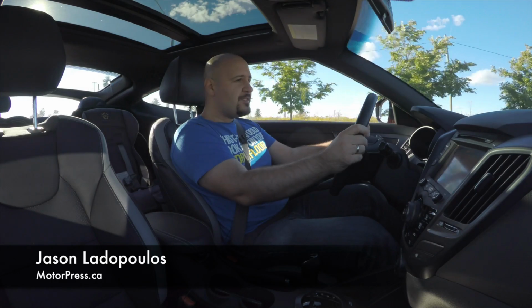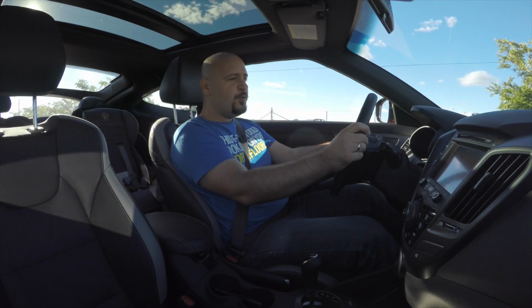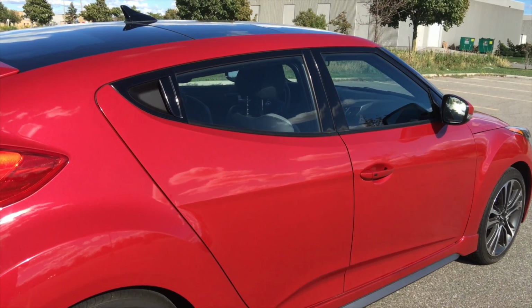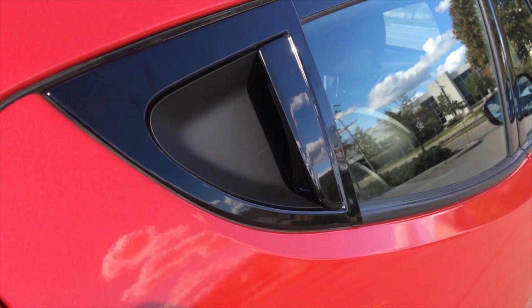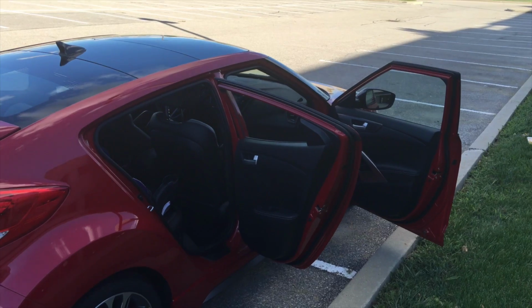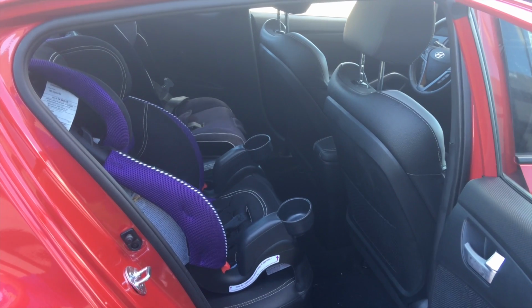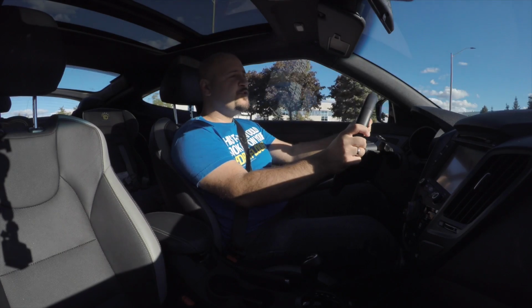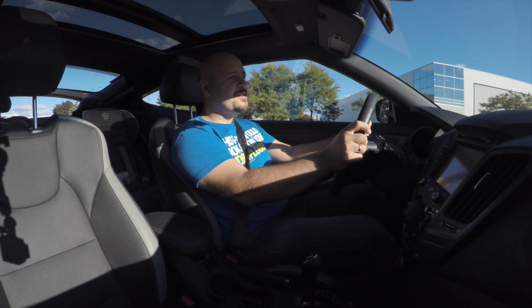This is the 2016 Hyundai Veloster Turbo, and it's a pretty cool looking thing. If you look carefully, you're going to notice that on the driver's side there's only one door, but on the passenger side there are two. Don't expect to find lots of room there, as headroom is seriously compromised and legroom is not much better either. It was pretty tough getting the 2.2 car seats back there, but at least the kids were quite happy once they were in there.